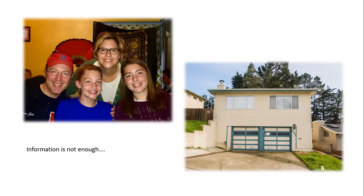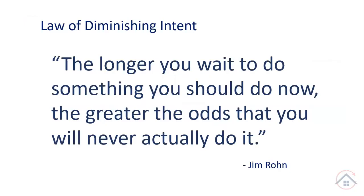And he rented the upstairs to a business traveler, downstairs to a business traveler, and it started gushing money for him. So he kept at it. He kept doing that. And I said, Ethan, what helped you finally take action? And he said, Jim Rohn, a famous business thought leader, came up with the law of diminishing intent. It says the longer you wait to do something you should do now, the greater the odds are that you will never actually do it.